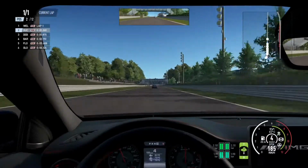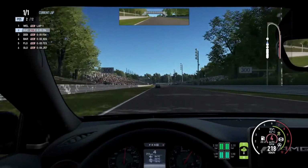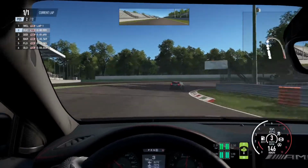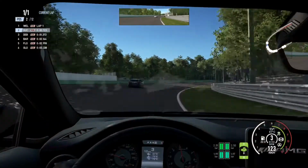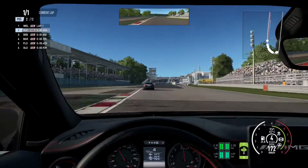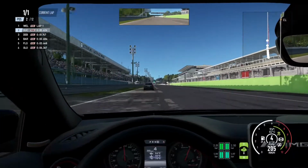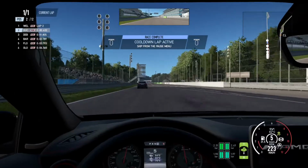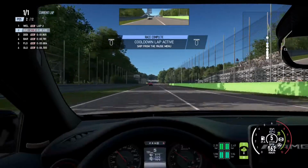Then the only opportunity is to get up to the Parabolica and see if we can snatch the lead there. So let's see what we can do. Okay, just gently braking down into third, into the Parabolica. Oh, that was a little bit wide, a bit too deep on the brakes. Can we get the lead? I don't think we can. It's going to get really, really close. No! 6 tenths behind the winner of that race.